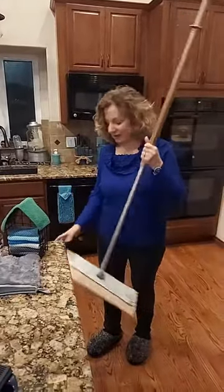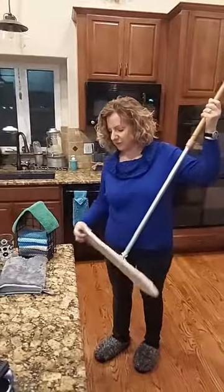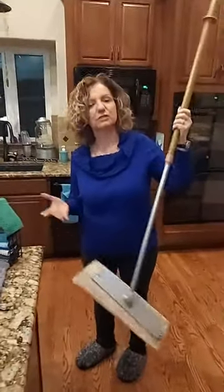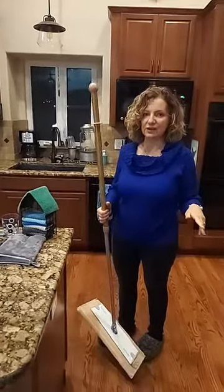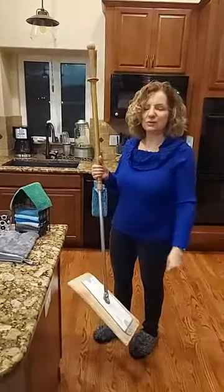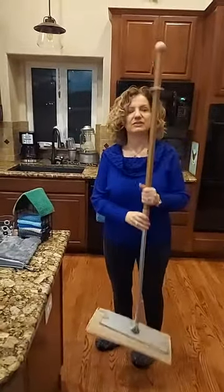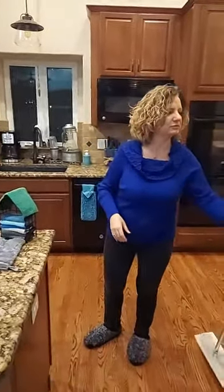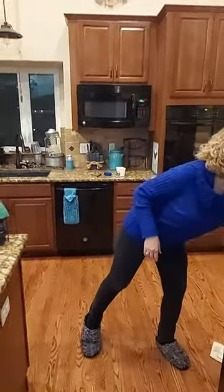I love this. And I don't see me using this to where it won't work anymore. I may end up replacing the pads eventually, but really it's the last mop you're going to buy. And you're not going to throw anything away. You're not going to be tugging around a bucket. You're not going to be throwing stuff in the trash. You're not going to be using chemicals. I love this mop. Let's see if I can stand it up without falling over.